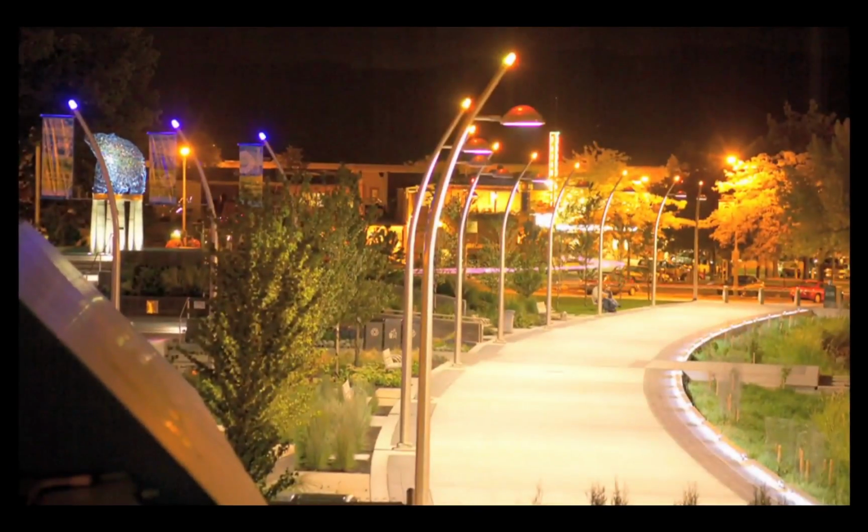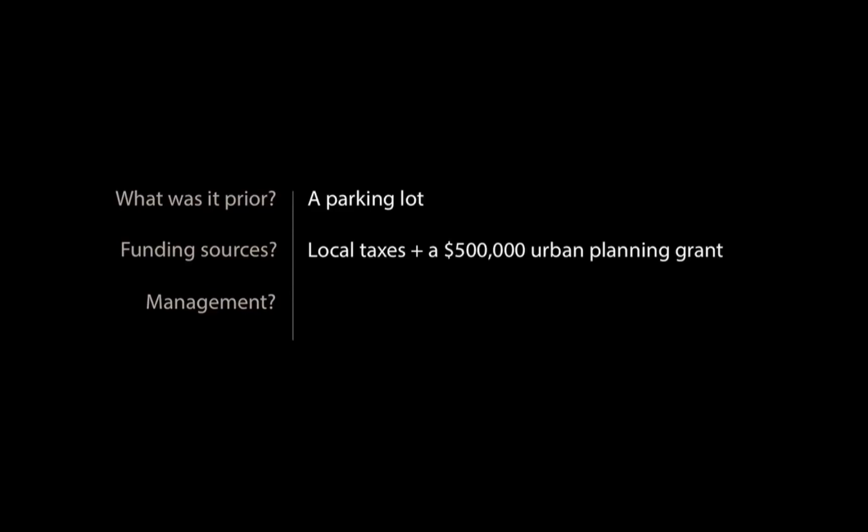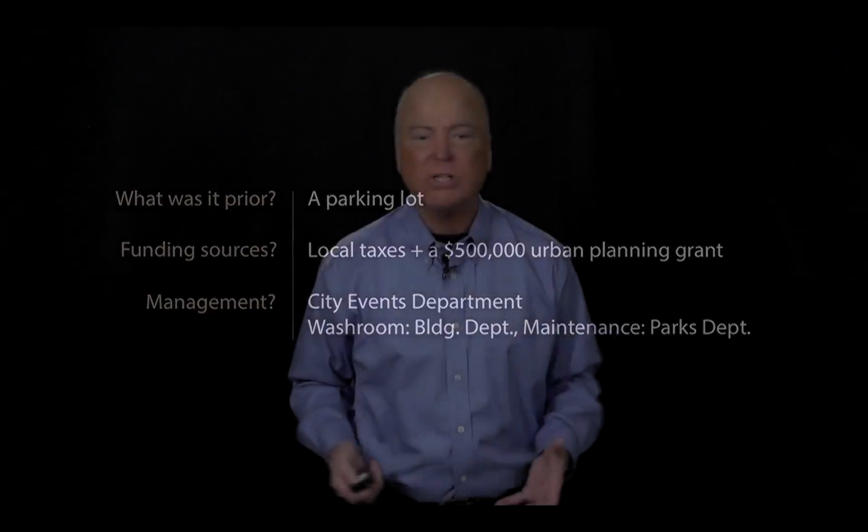And by the way, they have to freeze the ice in these places. So it's not like, well, it's so cold, it just freezes all year. Notice the fancy LED lighting that they use around it along the promenade. So it looks well lit. It's beautiful year round. So what was it prior? A parking lot. Once again, local taxes and a $500,000 urban planning grant is how they got this thing built. And who manages? The city events department. The washroom is the building department, maintains it, and the maintenance of it is the parks department. So it's a combination of city departments managing it.